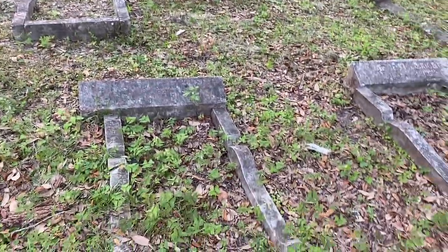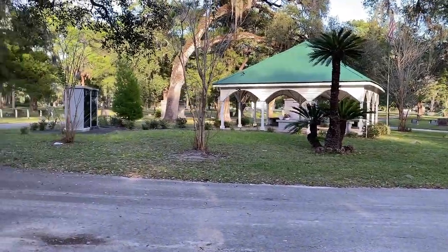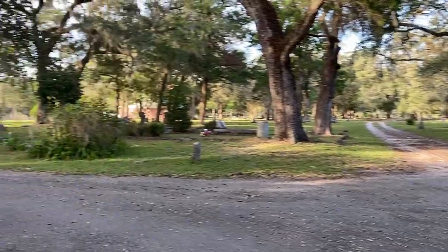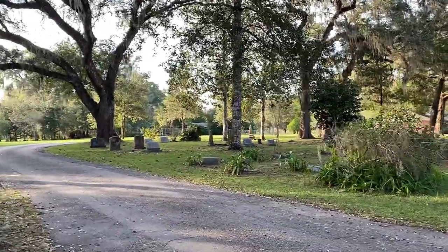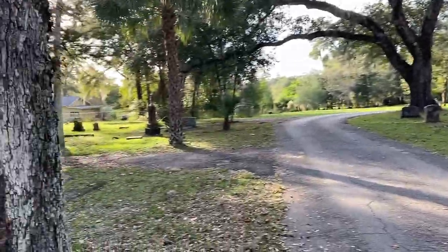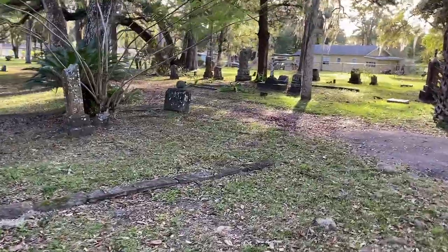So again, guys, I'm not sure what the story is on this place, what is historic about it. I'm sure that there's a lot. But we just literally stumbled across this place on our way back from the Spring Hill Cemetery, and we figure we're all the way up here, 2.5 hours away from home. Why the hell not stop and check this place out? Because look how old this looks.